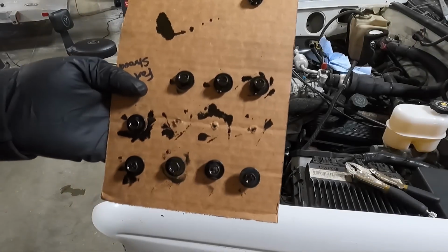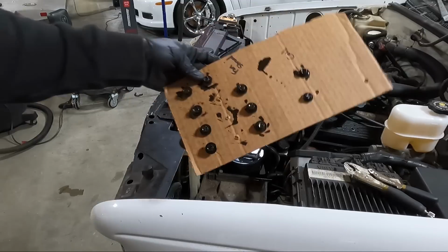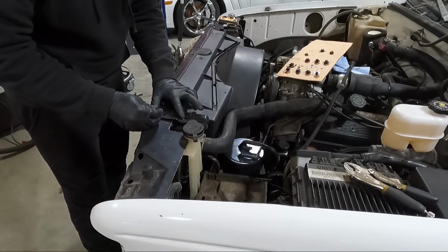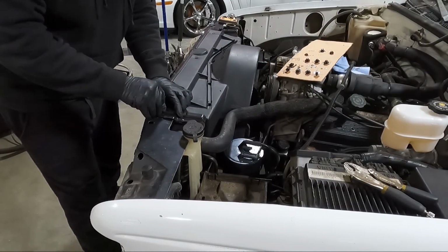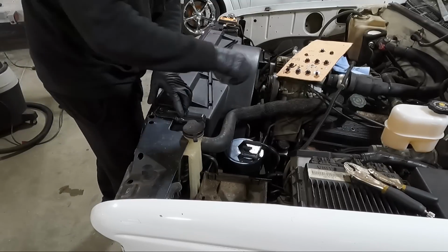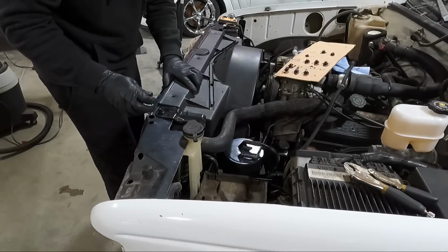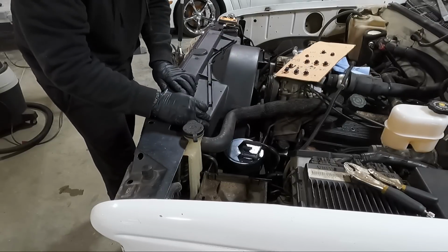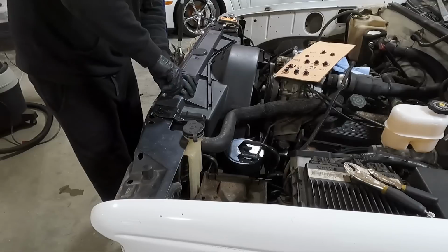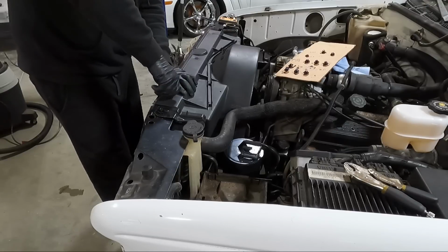I'll give you an idea. This is kind of how I paint them, and then I label them so we have an idea where everything goes, because a lot of these bolts look the exact same. So you could potentially get to a point where you can't put something somewhere. So label your stuff.